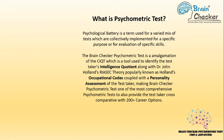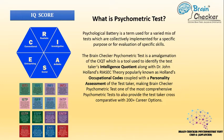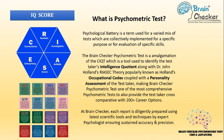Now, Brain Checker Psychometric Test is an amalgamation of the CIQT, which is India's first internationally ratified Indianized IQ testing, as well as Dr. John Holland's RIASEC theory, properly known as Holland's Occupational Codes, coupled with Dr. Carl Jung's personality assessment, thus making the Brain Checker Psychometric Test one of the most comprehensive psychometric tests. It consists of your IQ score, your RIASEC code, as well as your personality codes, and then we give you 200 plus career recommendations, including the most recommended career, the recommended career, and the least recommended career.